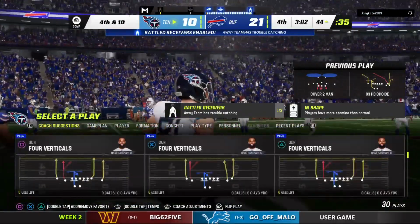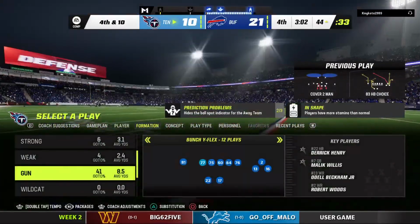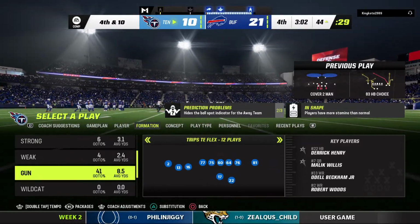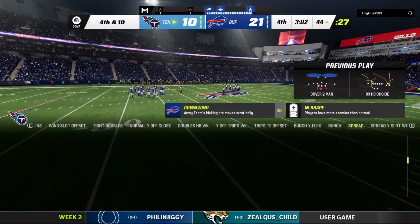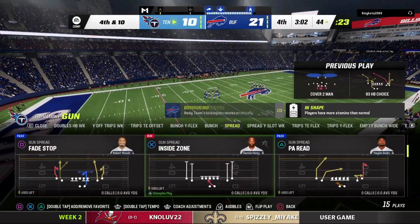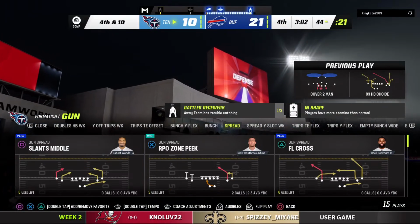So another incompletion there. He's hitting on fewer than half his pass attempts in this one, and that is not a winning formula. Yeah, let's make sure we give a little bit of credit to the defense here. They've given him a lot to think about, a lot of different looks, and he seems a little bit confused trying to complete passes.